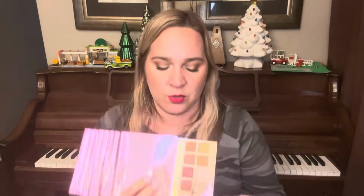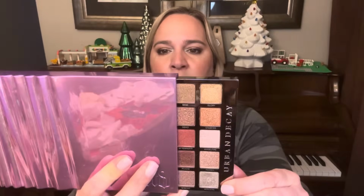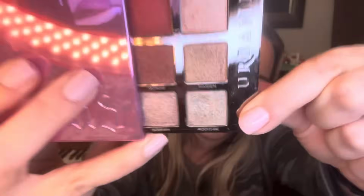But the shade I'm working on for Verity is this one down here called Acoustic. I really haven't worked on this a whole lot over the past month. It's a gorgeous taupey silver shade, but I've been focusing more on this blue shade as my inner corner highlight. And I do consider this to be an inner corner highlight as well. I think you could see a little bit of a dip in there. But once I hit pan on this aqua blue shade, I will be giving this palette a lot more love, and I will keep the dust off of it. But yeah, this one didn't get a lot of use this past month, maybe only once.